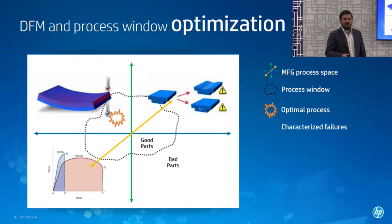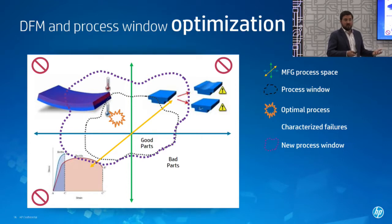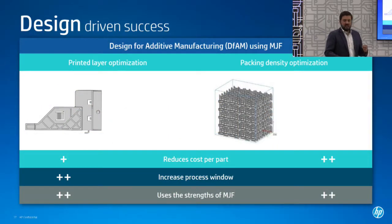But then all around this process window, we have failures, and those characterize failures. We can have surface defects, we can have embrittlement, we can have warpage. We have failures all around. My approach to this is saying, well, let's come through and let's eliminate these failures systematically around this process window using design, right? So can we use the design to overcome these failures and then basically create a larger process window and make more good parts and make more profitability for our companies. This is completely the basis of design for manufacturing. So at HP, we have the liberty of looking at our VATS 2D portfolio for 3D print applications.